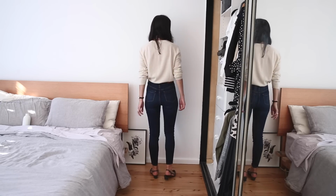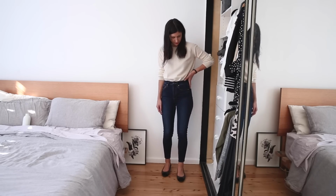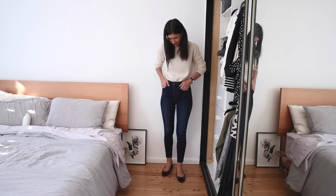I think my inseam is around 28 inches or something like that, so it's pretty short actually. I usually go for a 30-inch jean inseam, I think because usually they're slightly cropped. But yeah, they're a really good fit. They feel really comfortable. They're really nice and stretchy.